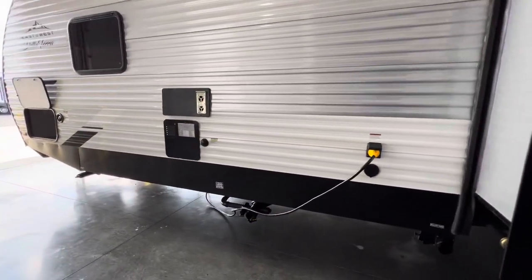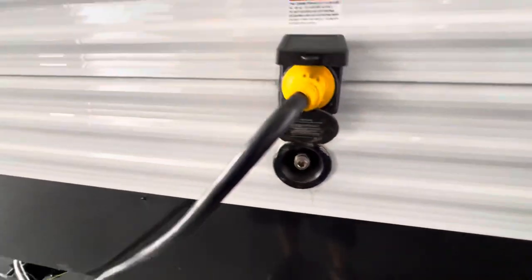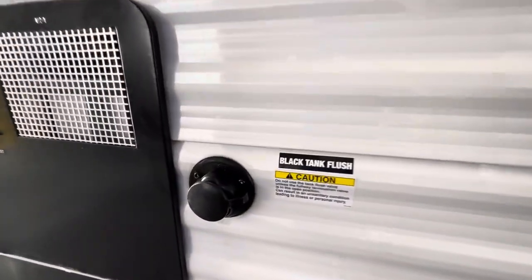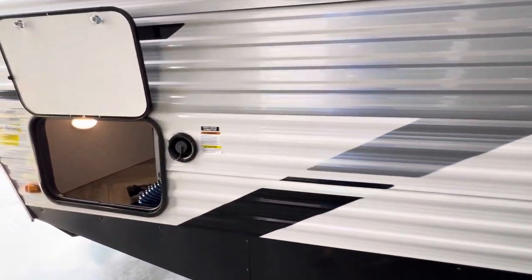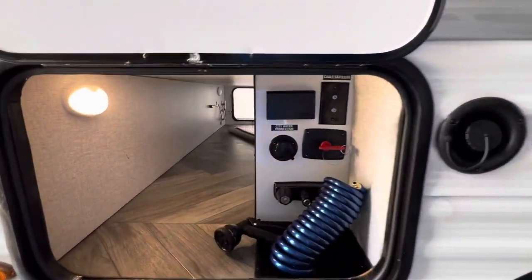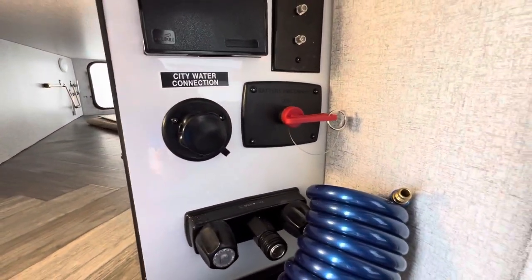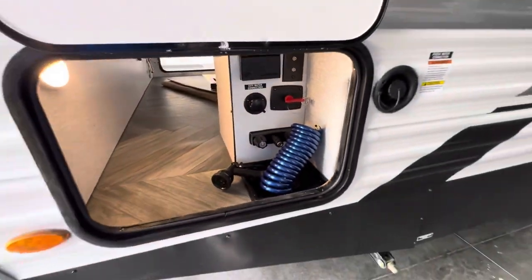It's where you plug in the camper. Also looks like you got yourself a little spray port right there. Hook up a hose. Your black tank flush, which is basically a sprinkler system there for your poop tank. And then the back end of the pass-through storage. This is also going to be your docking station, where you have your battery disconnect, city water, a couple more outlets, cable, satellite, and another spray port right there.